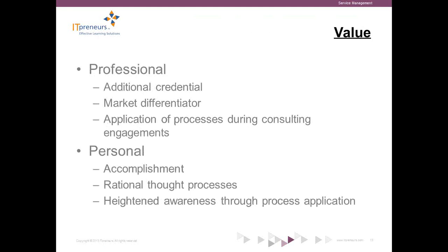So thinking about the value that KT has had for me from a professional standpoint and also personally, from a professional standpoint, I really wanted to become a KT instructor and have that additional credential. It provided some credibility to me and ultimately separated me from my competitors in the market spaces. That differentiator, I think, has won me some additional business. Using the application of those processes during consulting engagements has really been beneficial, particularly as you utilize those questioning skills that KT teaches, as you apply the situation appraisal process. Really great value in ultimately getting information out of people that they didn't even know that they had within them.